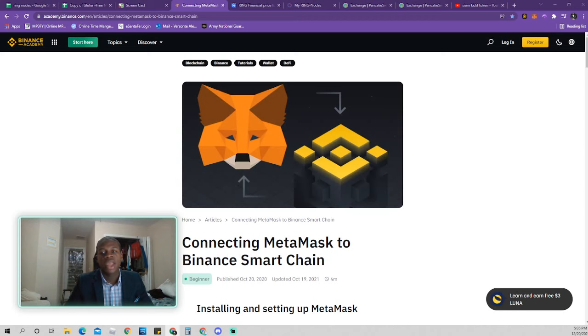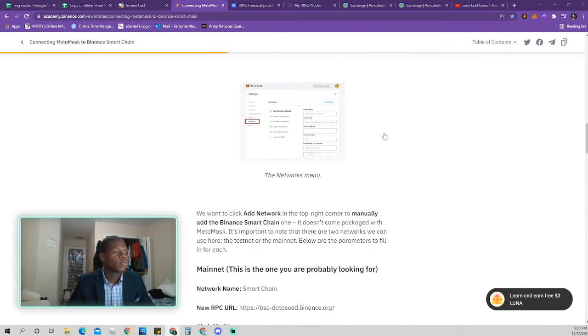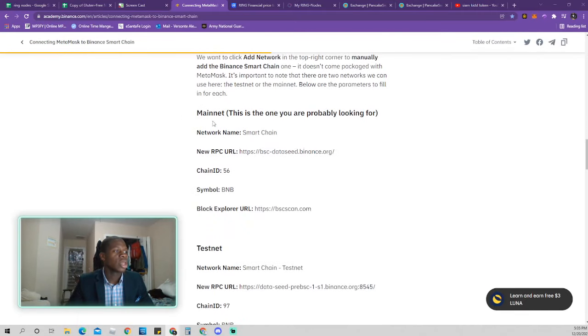You guys can go ahead and save that so you can open it up and come back to it when you need to. Scroll all the way down to where it says mainnet. This is the one you're probably looking for. Network name, Smart Chain. This is the URL, 56 chain ID, the block explorer, and the BNB. This is all the information you need, not testnet, mainnet. This is what you're going to copy and paste into your MetaMask and add that network.